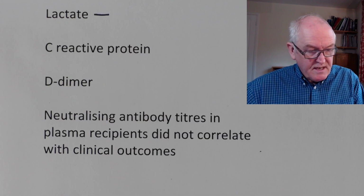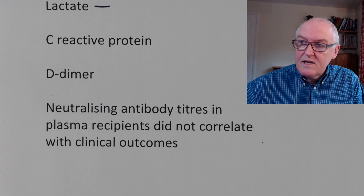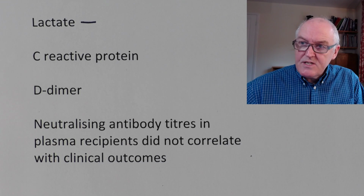Neutralising antibody titers in plasma recipients did not correlate with clinical outcomes. I did mention at the start that they were able to measure different levels of neutralising antibodies in different units of donated plasma, as you would expect. But they recorded this, and what they found is that the patients who had higher levels of neutralising antibodies in the plasma they received did not do better than the patients who had lower levels of neutralising antibodies in the plasma they received. This is surprising, but this is the nature of science.